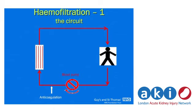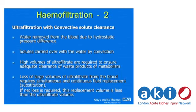So very quickly, because I want to get on to the machine, but it is important to know about how the different modes work in terms of this circuit. So filtration, you've got the filtrate or effluent coming off because of hydrostatic pressure difference, and you will have replacement or substitution fluid, which can be put back into the bloodstream after the filter, post-dilution, or before the filter, and anticoagulation is usually coming in there before the filter.